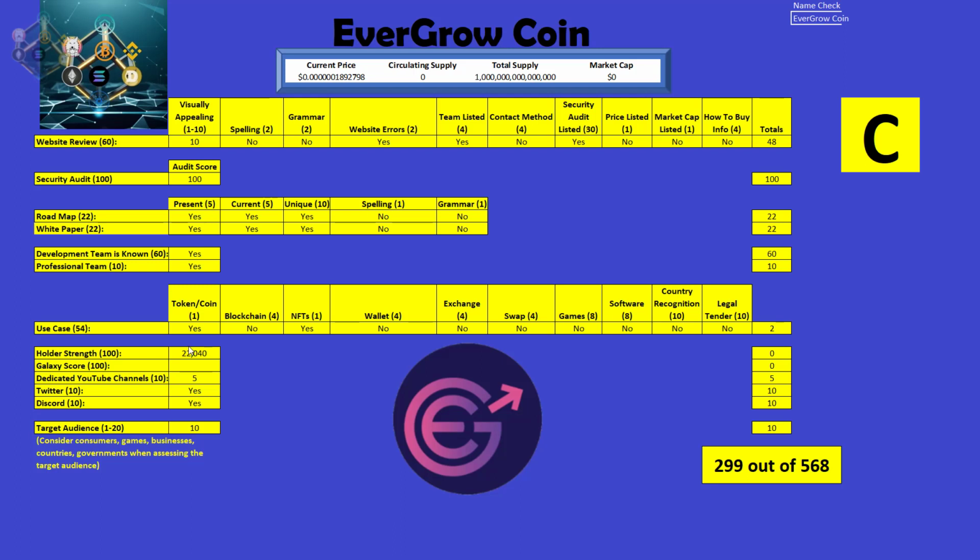For their use case, they have a token, they don't have a blockchain, they do have the NFT portion of their website, they don't have a wallet or exchange, they actually do have a swap, they don't have any games currently, no software, country recognition, or legal tender. Their holder strength on BSCScan is 22,000 right now.